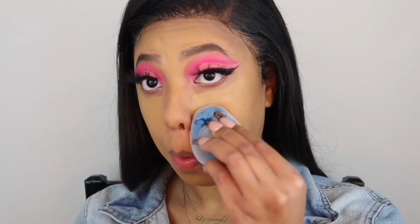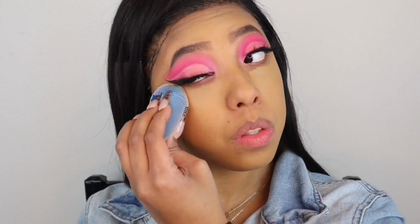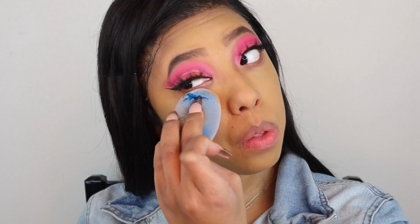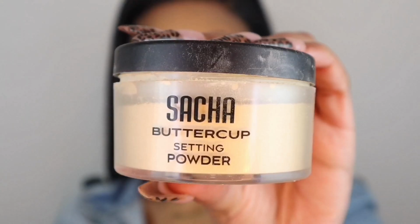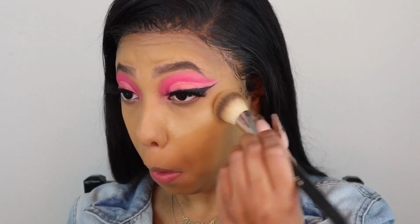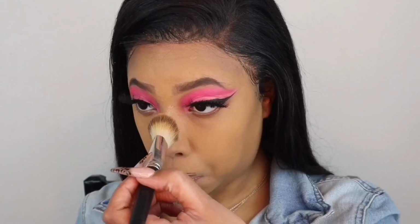But of course, I'm just going to use my fan to dry underneath my eyes and then blend it out, just because I want to have a bit more coverage underneath my dark circles. And then to set all the places I put my concealer, I'm just going to be using the Sacha setting powder, and this is in the shade Light Banana or Light Buttercup.